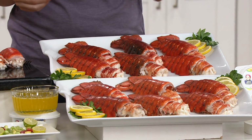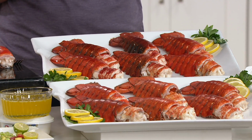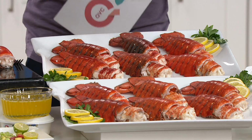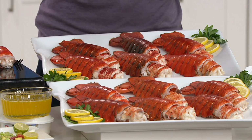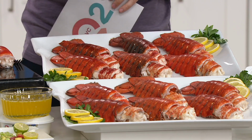Now, what you love about Greenhead is the fact that these are all certified from Maine. These are fully traceable, always fresh. You get all of the meat without having to crack the shell, and we'll tell you how they do it. But what we also love about these is that these are even larger than what you're getting in the restaurants.